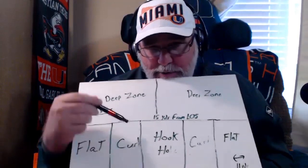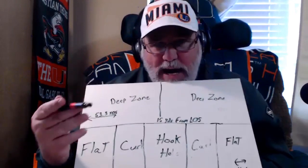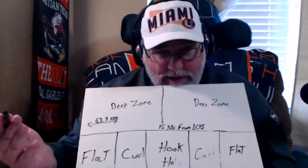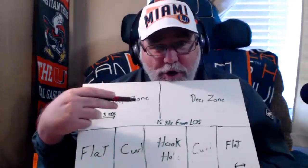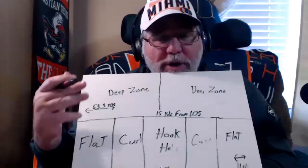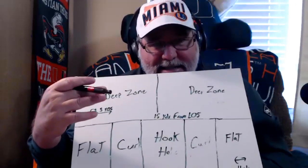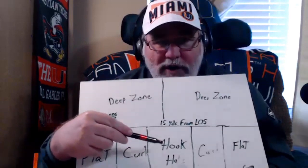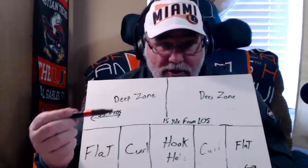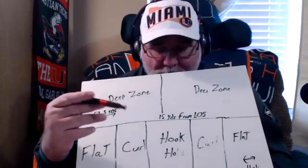So from the line of scrimmage to 15 yards from the line of scrimmage, if you have 4 rushers, you have 7 defenders, right? So this is basically a cover 2 zone that I'm showing you. But no matter what the defense, it has these same basic concepts. So the short middle, I always know it as a hook zone. Some people call it the hole for some reason, but I've always known it as hook.